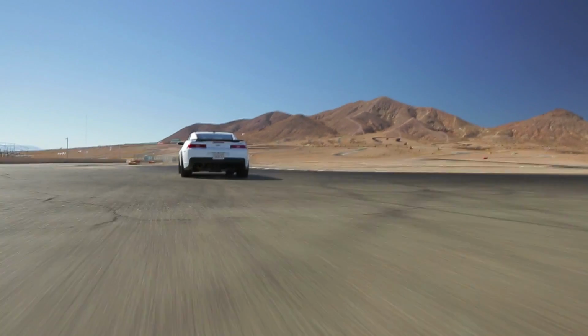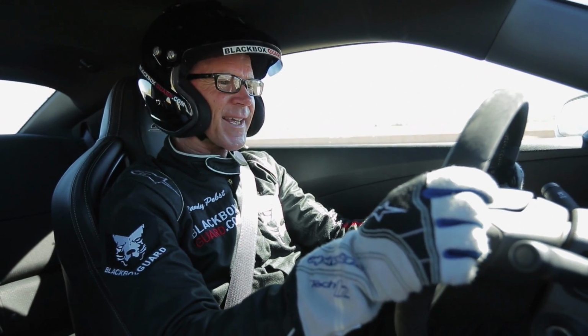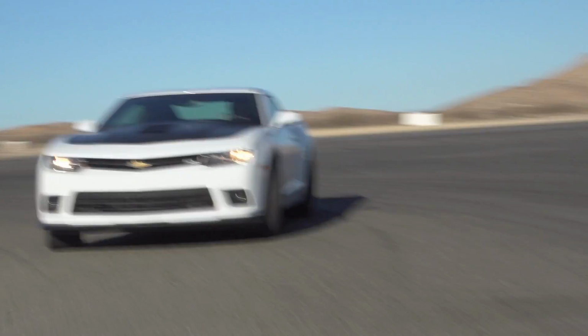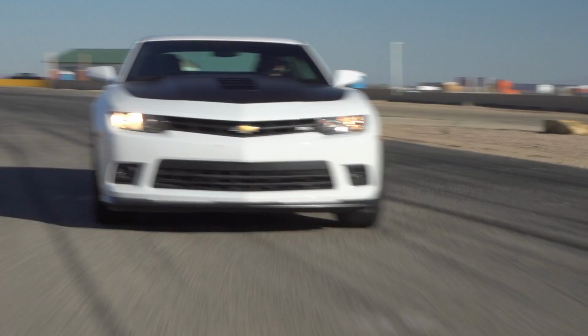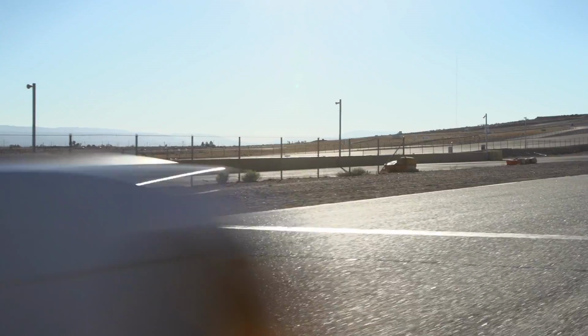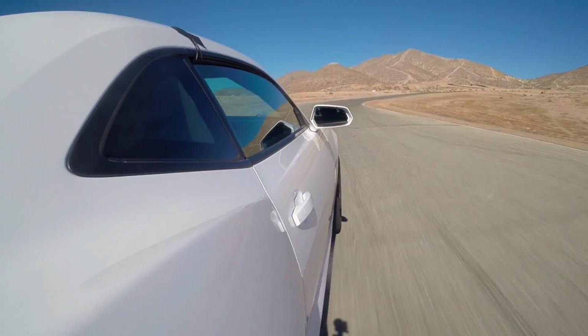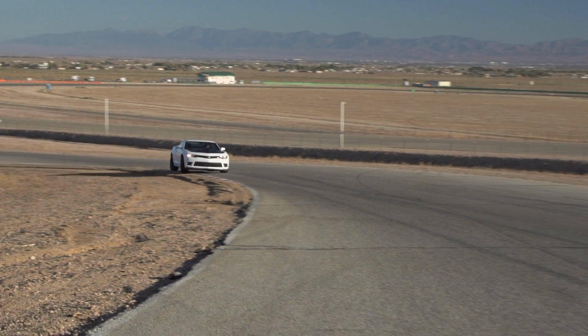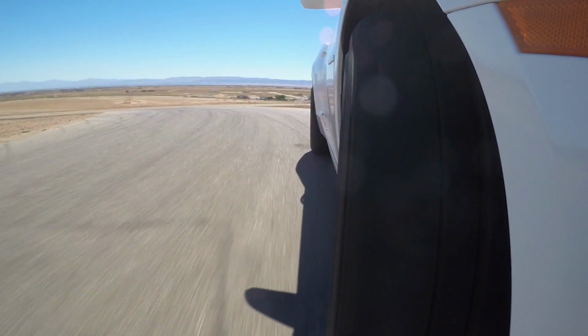We're entering the pit straightaway in another of a dying breed: the manual transmission, big V8 pony car, Camaro 1LE. Really good turn in. The Camaro is more firm than the Mustang. The shocks are serious. They're track ready.